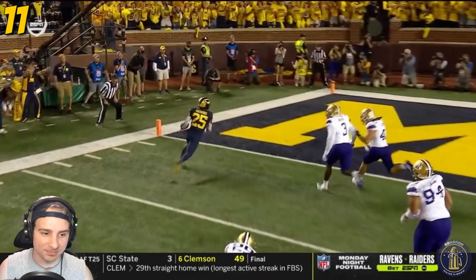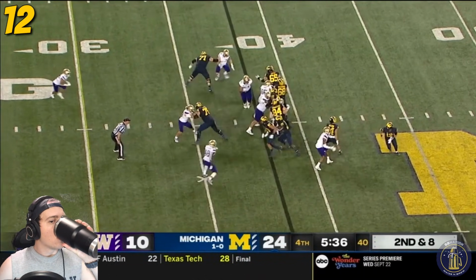And it's pretty fun. Season was embarrassing to anybody that had anything to do with Michigan football.